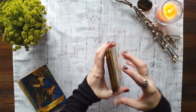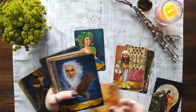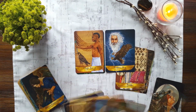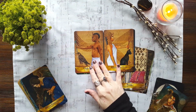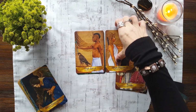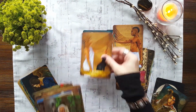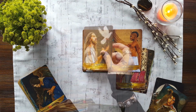Now you may have noticed that there are several pairs in this deck. We have the Mother Earth and Father Sky, which make a lovely pair. Here we have the High Priest and the High Priestess. And if we turn them this way, they make wings. And if you place them on either side of each other, they are facing each other, which is really neat.